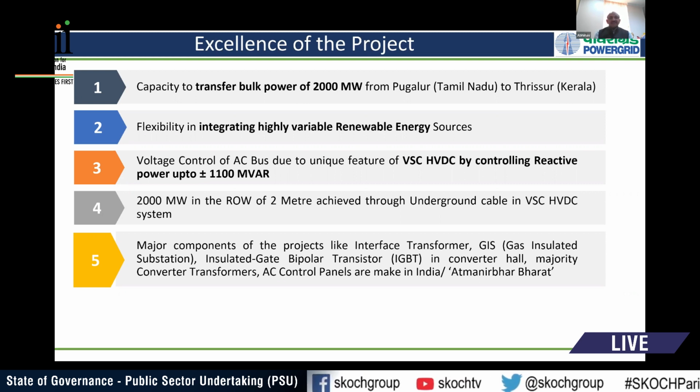It uses 2 meters of ROW in the underground cable section of the VSC. That is the bare minimum to transfer the 2000 megawatt power. It has the major components like gas insulated substations, IGBTs, insulated gate bipolar transistors, converter halls, converter transformers, control panels, and most of the equipment has been made in India under Atmanirbhar Bharat.